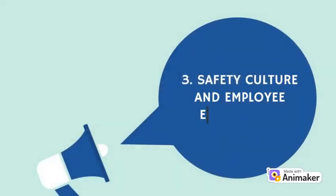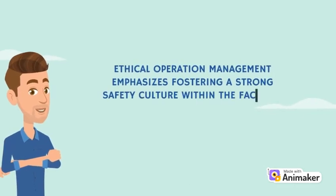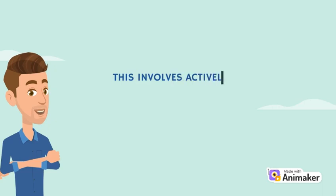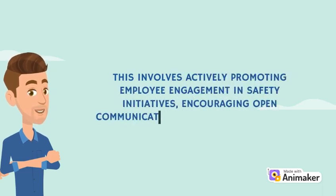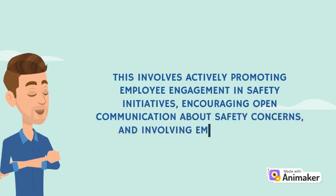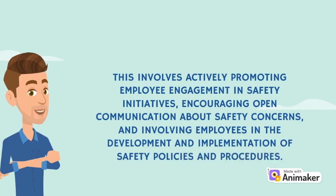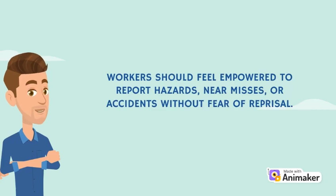3. Safety culture and employee engagement. Ethical operation management emphasizes fostering a strong safety culture within the factory. This involves actively promoting employee engagement in safety initiatives, encouraging open communication about safety concerns, and involving employees in the development and implementation of safety policies and procedures. Workers should feel empowered to report hazards, near misses, or accidents without fear of reprisal.